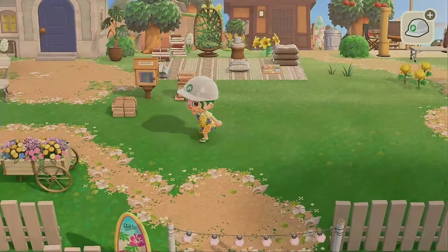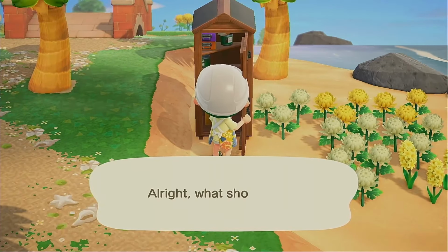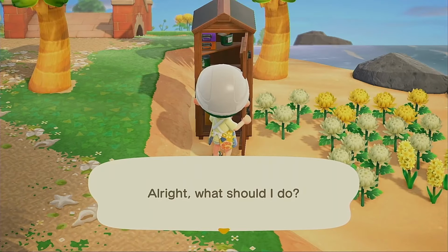I think it came out super cute, and I'm going to get out the items we need for Sherb's and then we'll get right into it.